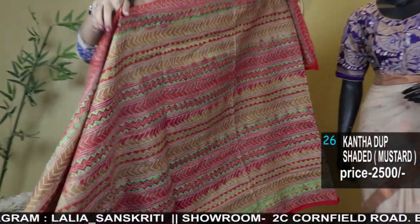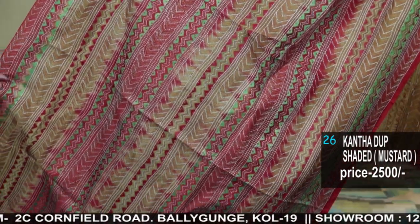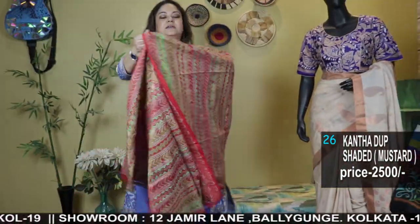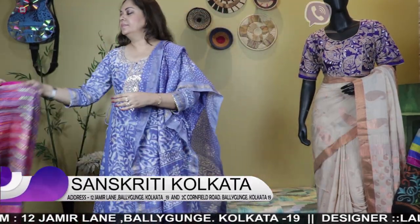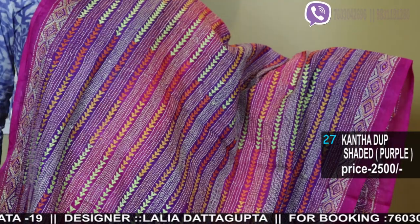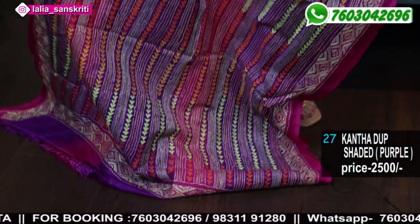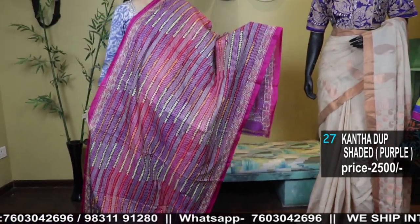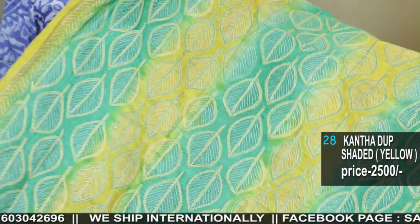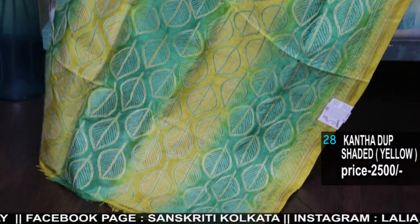Shaded tussar, 2500 shaded tussar dupattas, Katha. Korean tussar Katha dupattas. Full length, full width, shaded, dyed, purple rani, all over thread work. Super color. Wear it with a white kurta or a cream color kurta, off-white, light lemon, black and white of course will go.